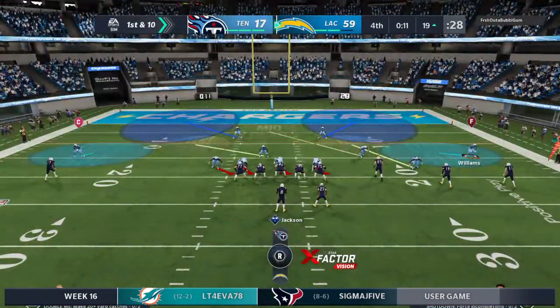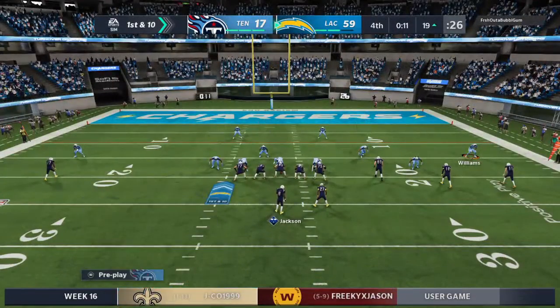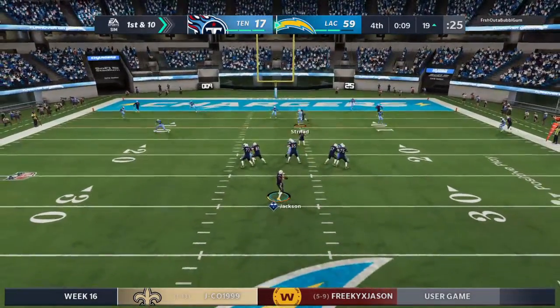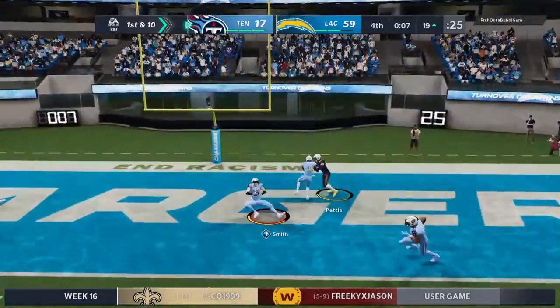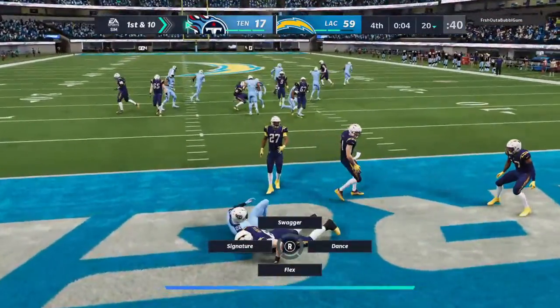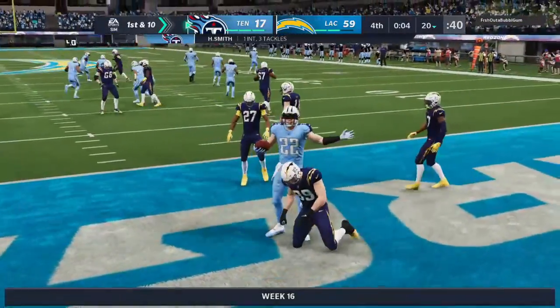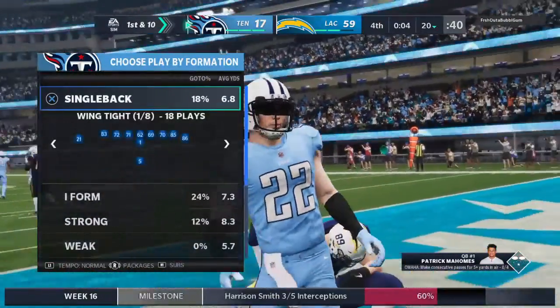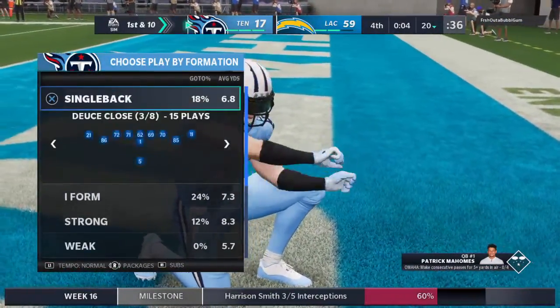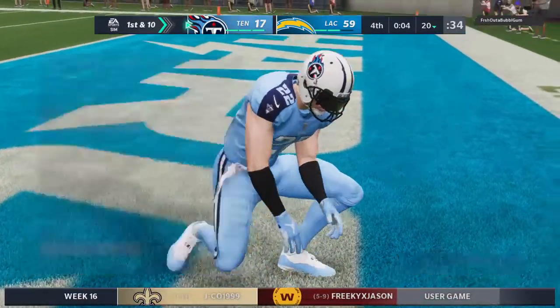So here's a 1st and 10 now, down inside the 20. And despite the late lead, Jackson to throw. And this is going to be intercepted. Harrison Smith. And a big turnover there as his guys will get the football back. They'll take over 1st and 10 at their own 20-yard line.